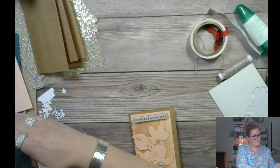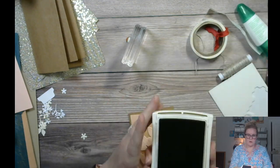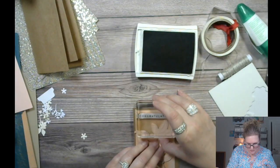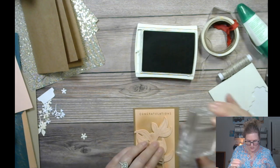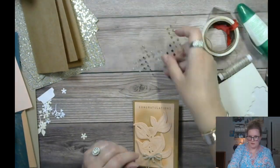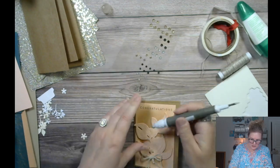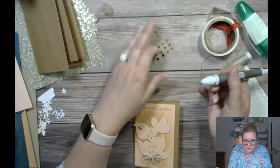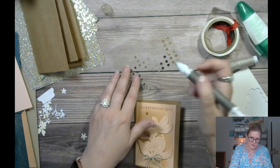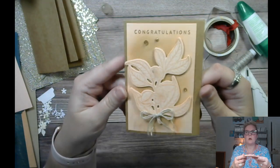All right, we're going to use the crumb cake, which we used in the background. Okay, there we go. And last but not least, let's add some of these gold dots. I think these are pretty. Oops, did not grab the sticky, but there it goes. There we go. So there is our third card.